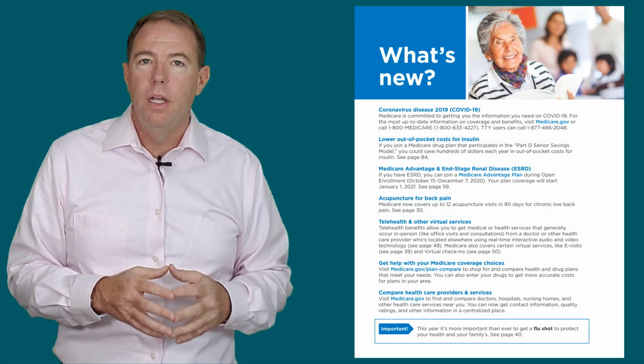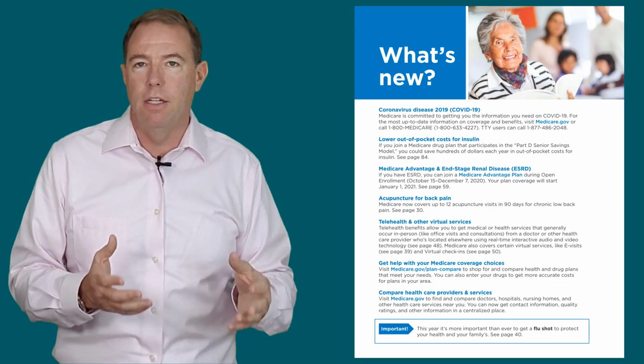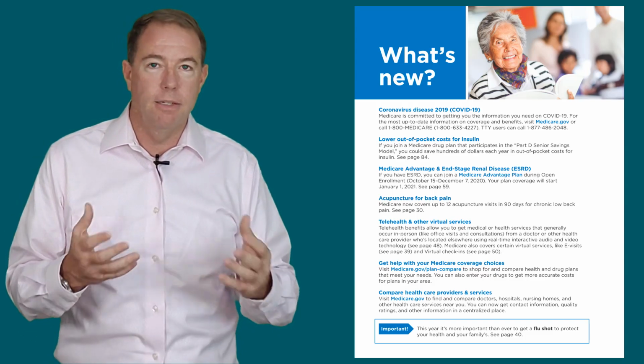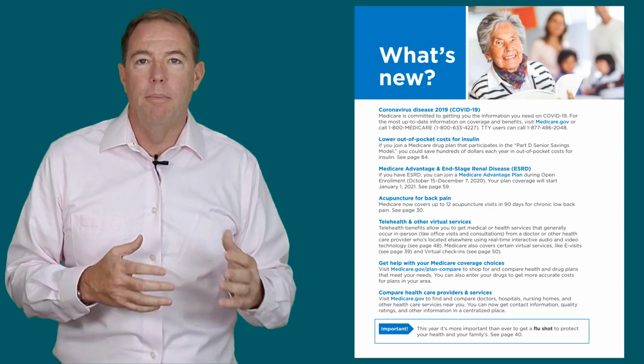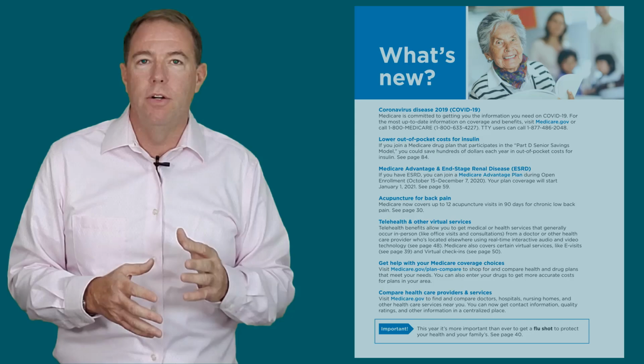As I'm sure you are aware, with everything going on with COVID, there are more and more people, not just seniors, having medical appointments via the telephone and video. This obviously is something Medicare has expanded. Let's take a look at how Medicare explains this. The notes that they put for us are on pages 39, 48, and 50.